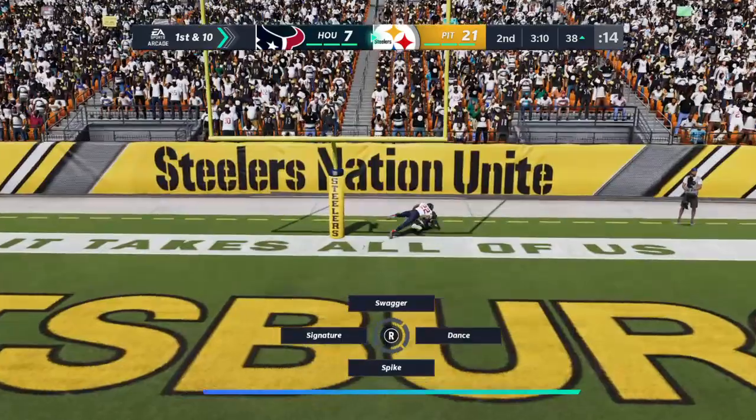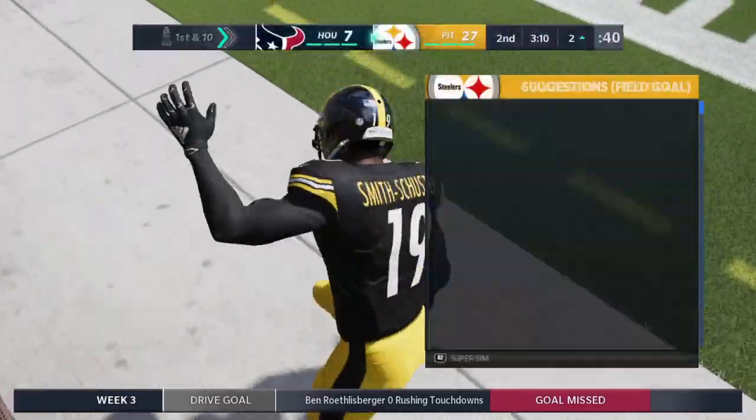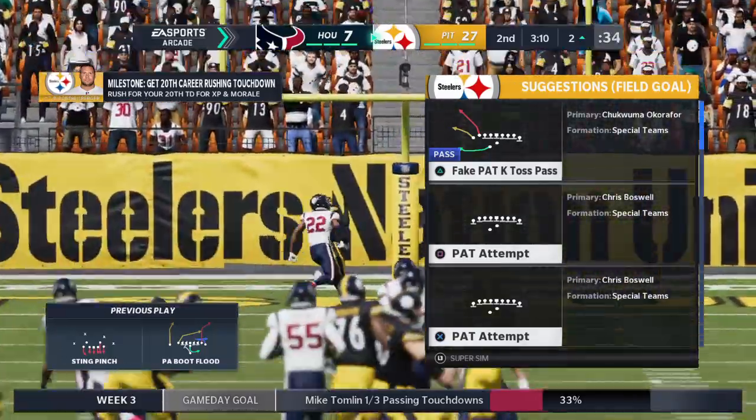Yeah, something. That is caught. It's Juju for the Steeler touchdown. Juju Smith-Schuster. His 3rd touchdown now on the year. And the Steelers, they broaden their lead.